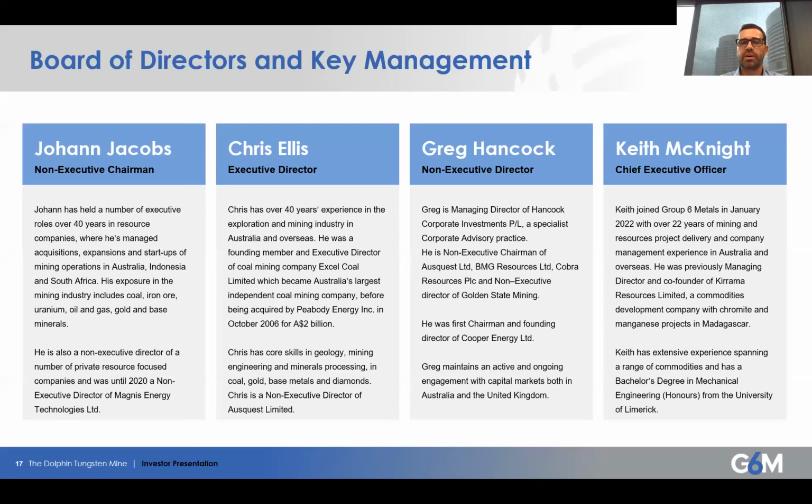Chris' core skills are geology, mining, and engineering, and he was also the founding director of Excel Coal, which was later acquired by Peabody Energy for around $2 billion in 2006. And the third director on the board is Greg Hancock. He's managing director of Hancock Corporate Investments, which is a specialist corporate advisory practice. He is a non-executive chairman of OzQuest, BMG Resources, and many other ASX listed companies. Greg maintains an active and ongoing engagement with capital markets, both in Australia and the United Kingdom.